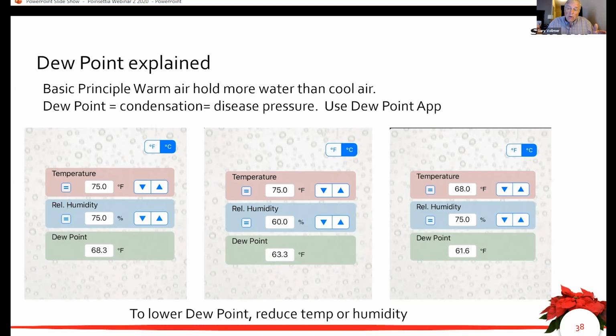Now, 75 is a very modest temperature for the end of the day in a greenhouse. Let's say it was 80, but your night set point is 62, and let's say your relative humidity was 75. You're going to hit dew point way before you get down to your heat set point. And then you're going to fight diseases.